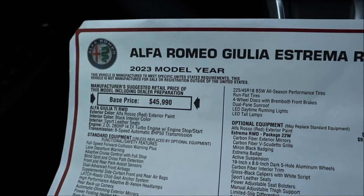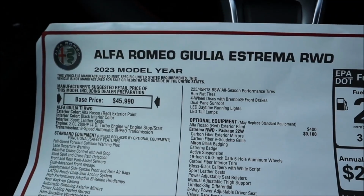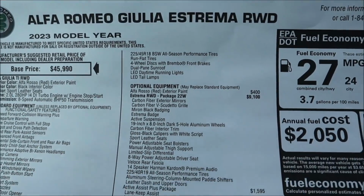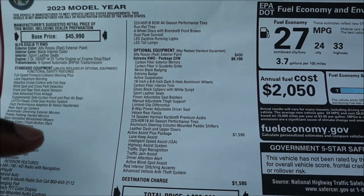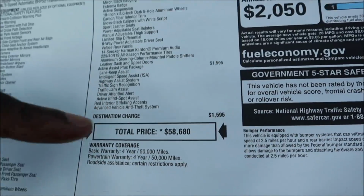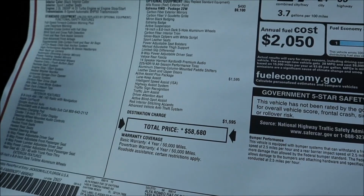$45,990. Definitely based off of the Veloce trim. So the Estrema adds on to that. So it's going to give you the same base price. Now, after all the options, which you got a lot going on here, you're looking at a $1,595 destination that brings it up to $58,680, which isn't as bad as I thought it would be.